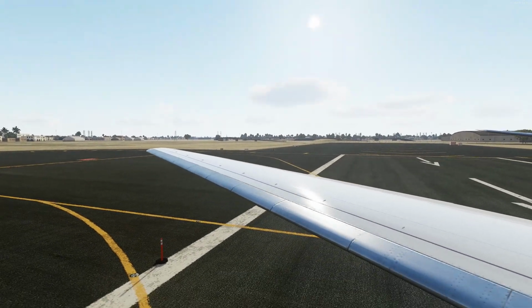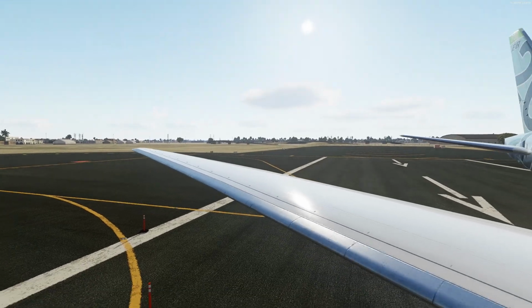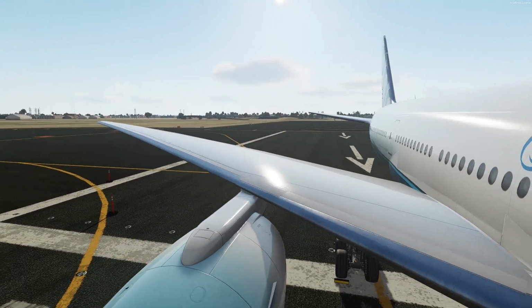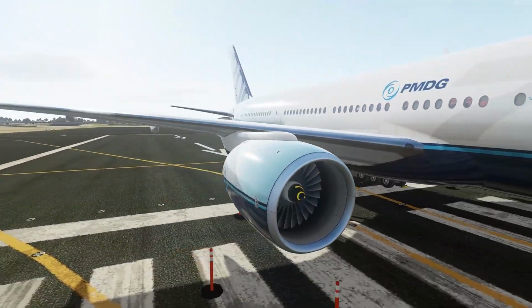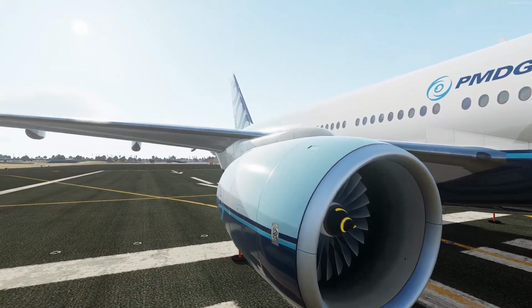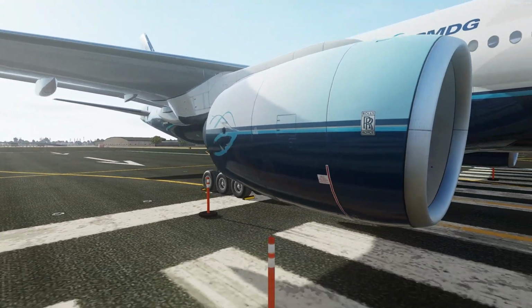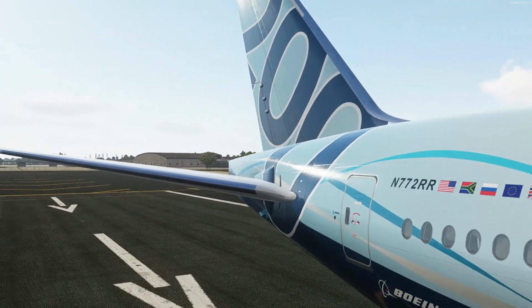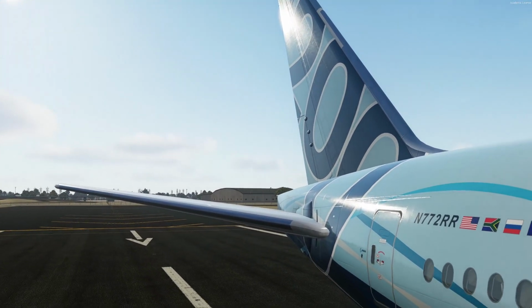Looking at the PBR now, you can see the sun reflecting on the wing here, which looks very nice. Then coming down to the engine, you'll see it reflecting off the engine as well, and also the runway reflecting on the engine, which is very cool. You can also see it on the back of the aircraft here and the tail.